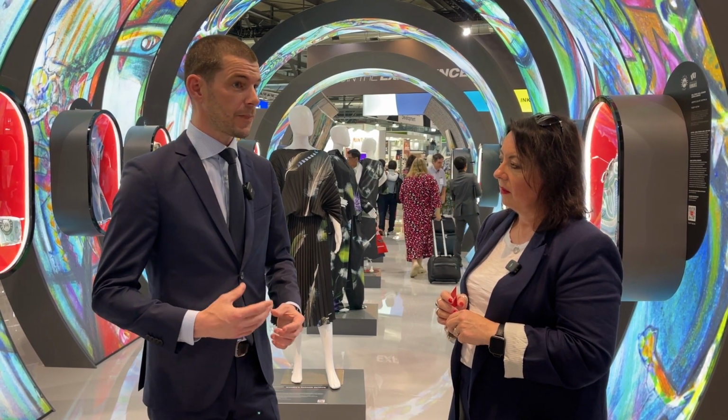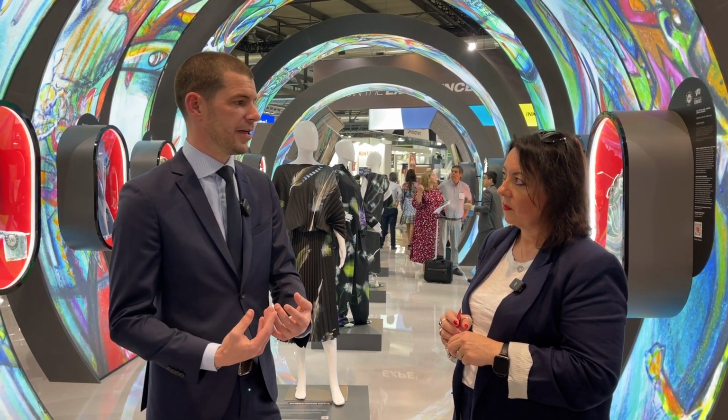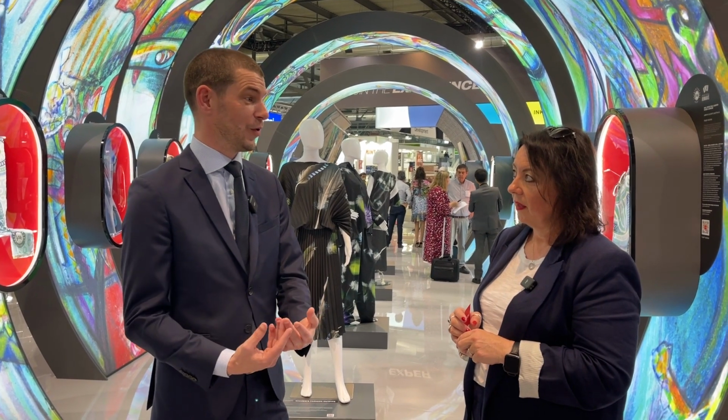It also has a much more compact footprint. We will have a little look at the machine later, where you can understand how that works. The high productivity machines are mainly to drive more change in the analog printing industry, because they all need to go to digital at some point in order to become more sustainable, and we need more highly productive machines for that.